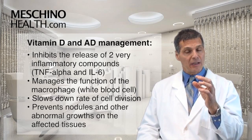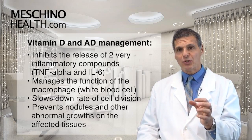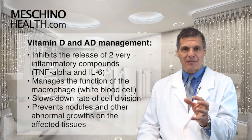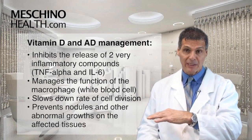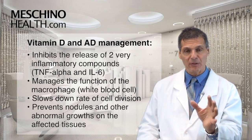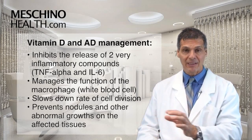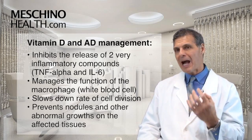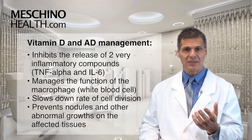Zhang showed a very incredible study showing that one of the ways that vitamin D is helpful is that it inhibits the release of two really inflammatory compounds from immune cells. Those compounds are called TNF, or tumor necrosis factor alpha, and interleukin 6, or IL-6. These are powerful cytokines in all autoimmune diseases.